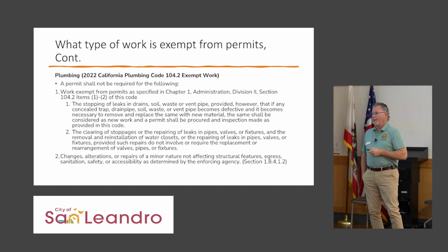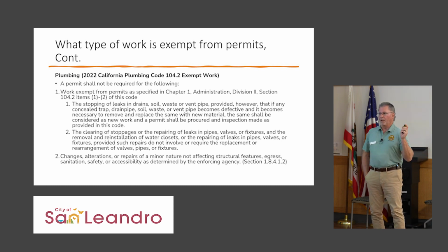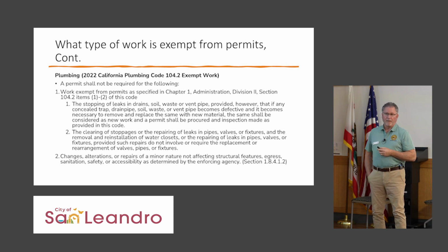Another thing really quickly: if a contractor says you don't need a permit, you should check and look at your paperwork to see what is exempt. If he says that, that's kind of a red flag to start with right there.